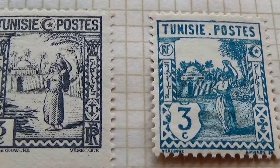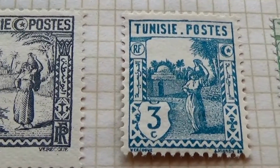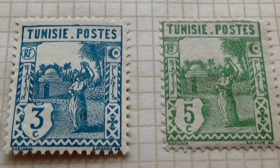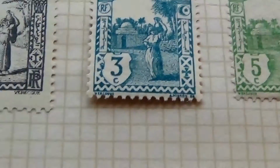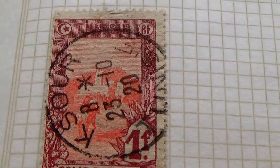Changing the design a little bit. See the sides and everything? Design kind of changed. The 3C and then the 5C. So these two designs kind of changed. And then of course the one we brought to you at the very beginning, this one right here, the 1.